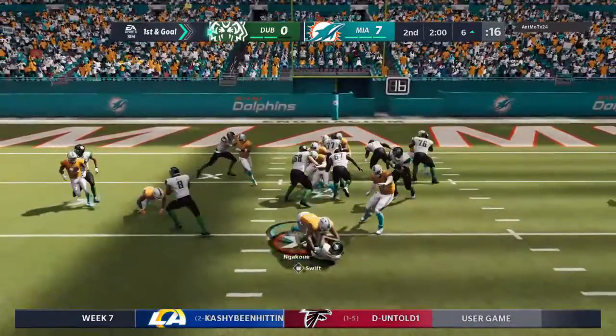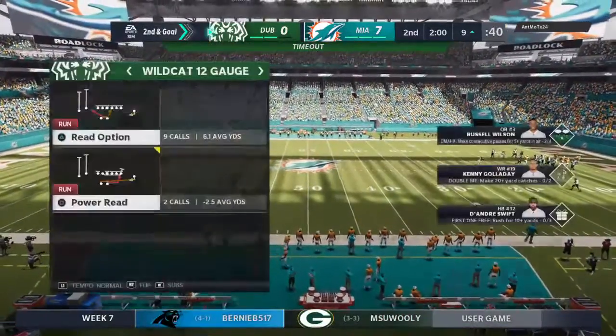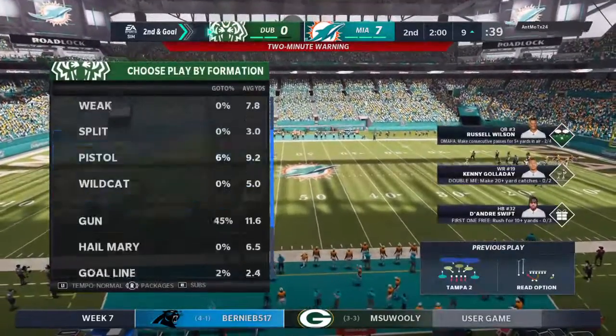Let's go. Here's Swift, and he is not going to go anywhere. They're going to get to him behind the line, and that is going to get us to the 2-minute warning.